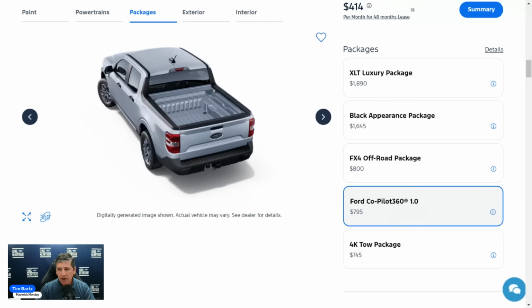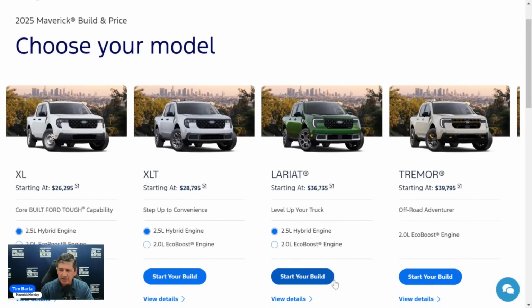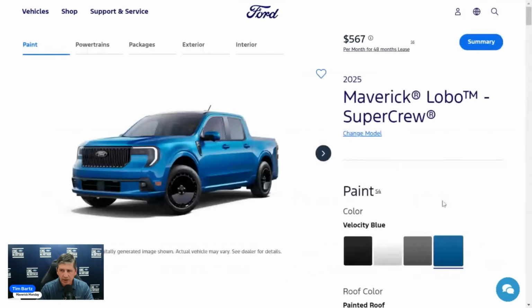But there you go. All right, now let's talk about a couple of standalone options available on some trim levels. In fact, to do this, we got to go back to another vehicle line. So let's go down to some of these. Let's go to Lobo here and kind of go through a couple of these.